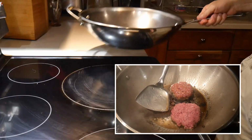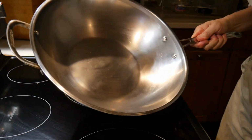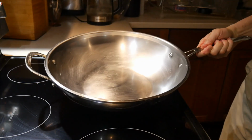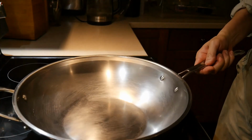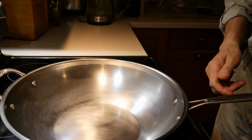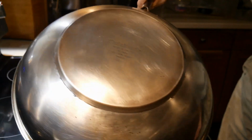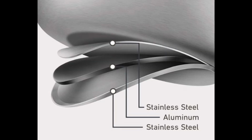This wok is very light. It has what is known as a single layer stainless steel construction, and because of this, it is very easy to handle. However, the wok also has an extra layer at the bottom, which contains aluminum. Now, the aluminum will help heat conduction and make the wok heat up much faster, and the end result is what is frequently known as multi-clad stainless steel.